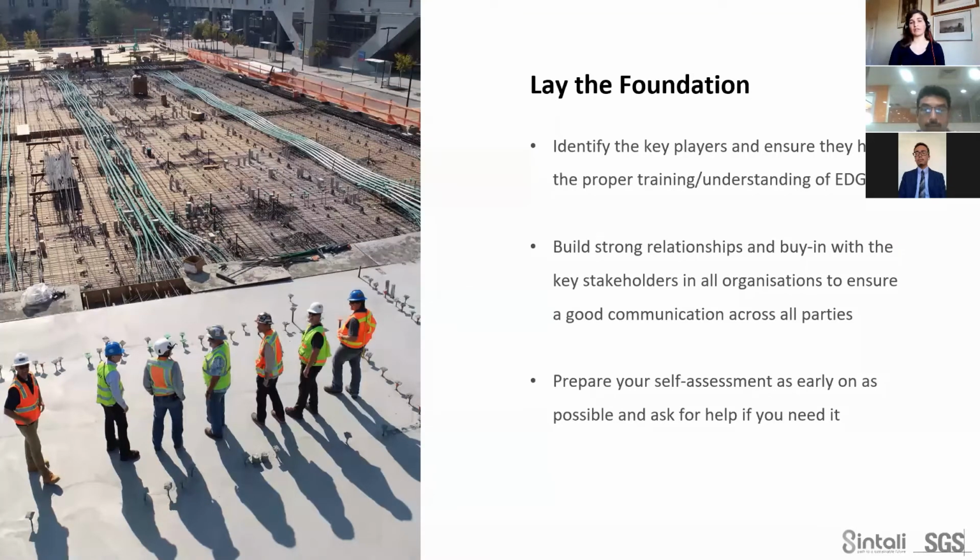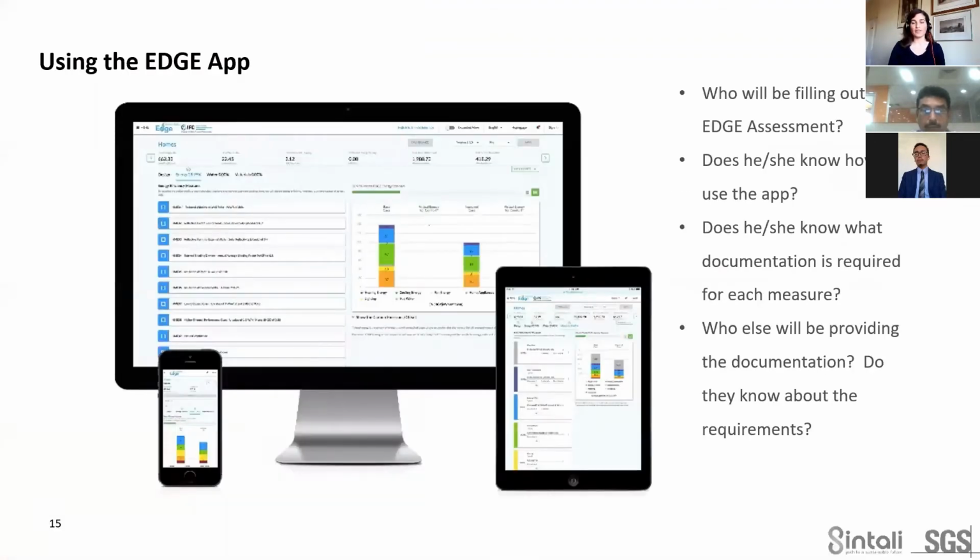And all of that is really to point to the 3rd element, which is preparing the self-assessment as early as possible. Now, anyone that's worked with EDGE will know that the EDGE app is one of the most powerful tools that we have, and is really created to be used at the beginning as early as possible as a decision-making tool. And so the earlier that you can start working with EDGE, the earlier you can start putting together that self-assessment, the better your entire process will be.